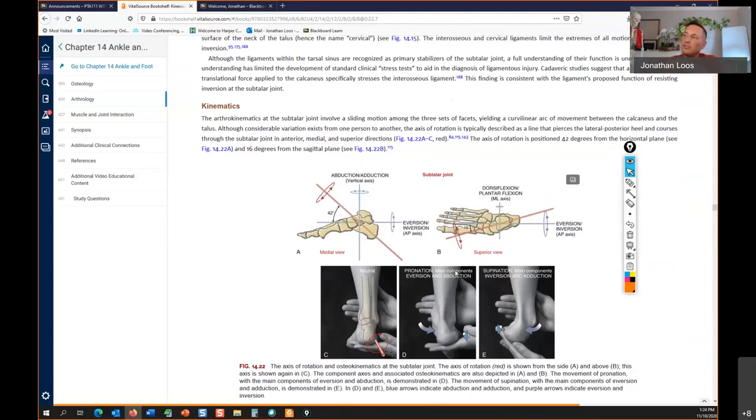It also uses interesting terms like adduction and abduction. We think of adduction and abduction as this, but really when it comes to the foot, adduction and abduction mean more like internal rotation and external rotation. In the video, I talk about how the nomenclature changes a little bit. A better way of looking at this, and we always look at the foot like this with the foot coming down, is sometimes it's easier to think of the foot as if my toes were pointed like a ballerina, and thinking of adduction and abduction in that direction.